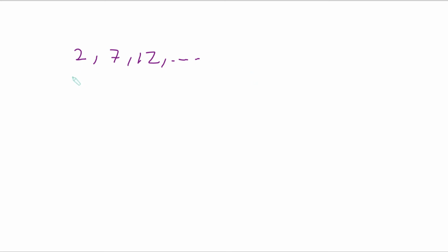Okay. Let's say we were just going to add these 3 numbers up. Now obviously the quickest way to do that is to just look at the numbers and add them up. So we've got 3 numbers there. 2 plus 7 plus 12 is 21.